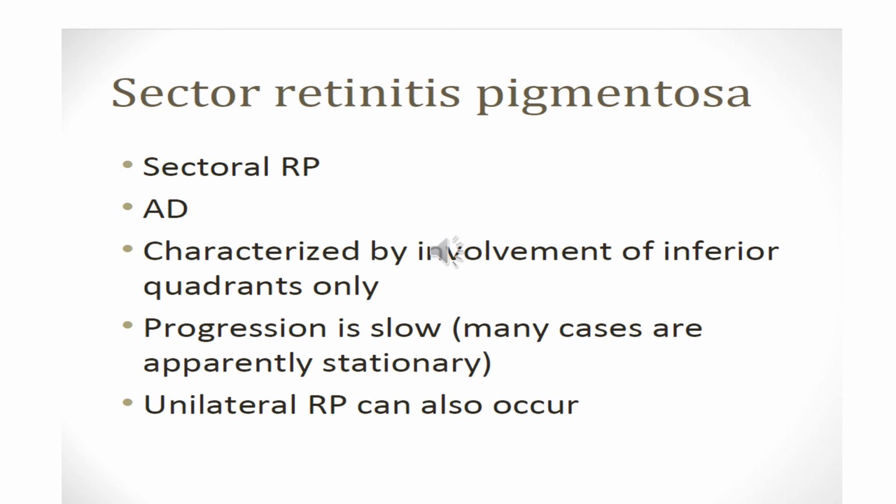There is something called sectoral retinitis pigmentosa. The name itself suggests that here you have only a sector of the retina involved, and it is usually autosomal dominant inheritance, characterized by involvement of sectors, most commonly the inferior quadrants of the retina. The progression is very slow and many cases are apparently stationary. They appear and they don't progress.